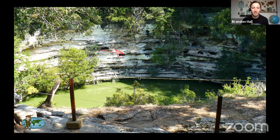So these cenotes were very important to the indigenous peoples of the area, the Maya, and they're important today because they are a source of fresh water. This is how the people have gotten water in this area of the world for a long, long time. And they were also important in the old days here. This is near Chichen Itza, a very famous Maya city.